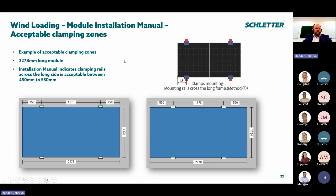Okay, so the most typical clamping zones that I see on modules currently is, if you look at the total length of the module, it tends to be from 450 millimeters to 550 millimeters from the edge. So these figures are quite important as an installer to plan out where to place your mounting structure or where to run your rails underneath.